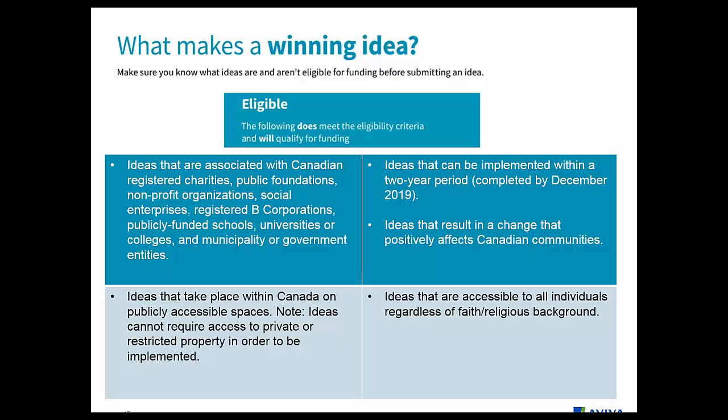In order to submit an idea for funding, it must be associated with a CRA registered charity, which I know all of you are, public foundations, nonprofit organizations, social enterprises, registered B Corps, publicly funded schools, universities, colleges, and municipalities or government entities. The idea or project itself must take place in Canada and be accessible to individuals of all faiths and religious backgrounds. So for example, if you are a church and you're submitting an idea, the program itself must be accessible to all faiths.